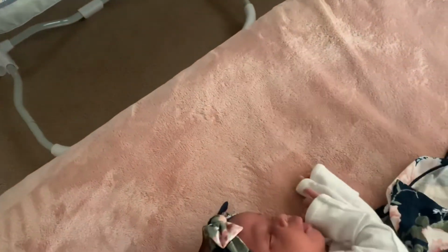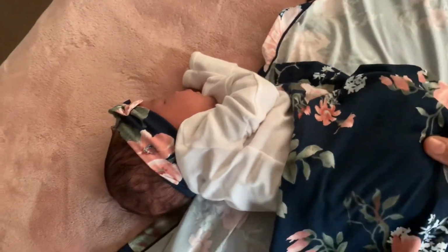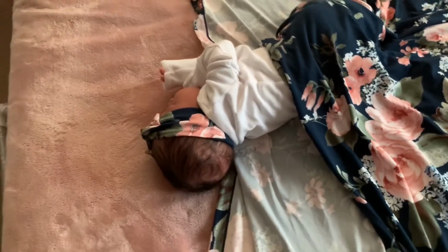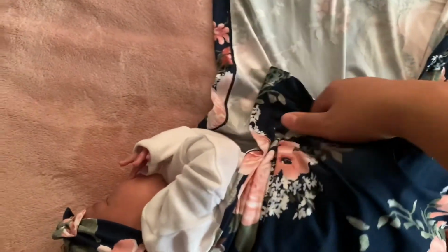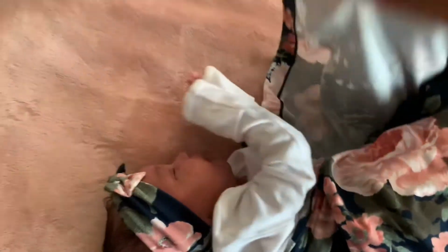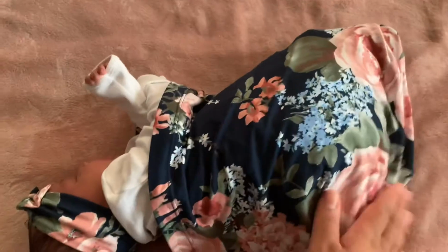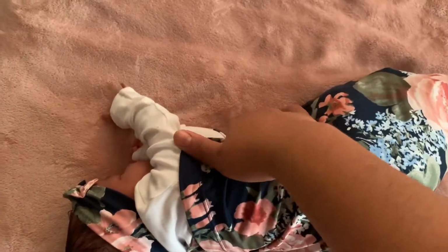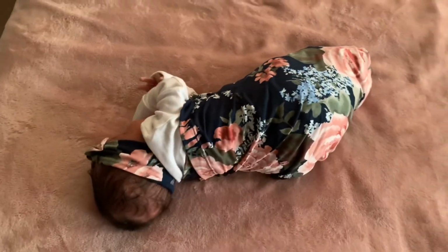I'm going to swaddle her in there so that way it does not come up. We're just going to make it happen. And then that's how I like to swaddle her. Not the typical way, but I tuck it in like so, so it won't be that easy for her to get out of. Especially since this fabric is extra soft and everything. So yeah, this is how I swaddle her with this particular sheet. I swaddle her like that.